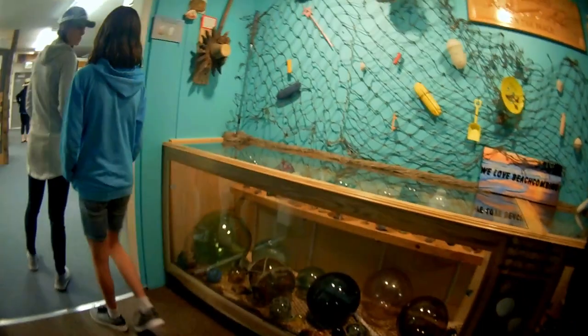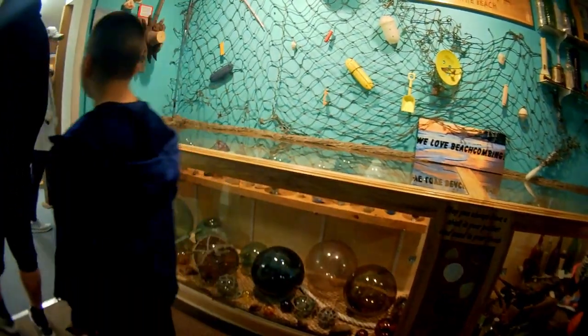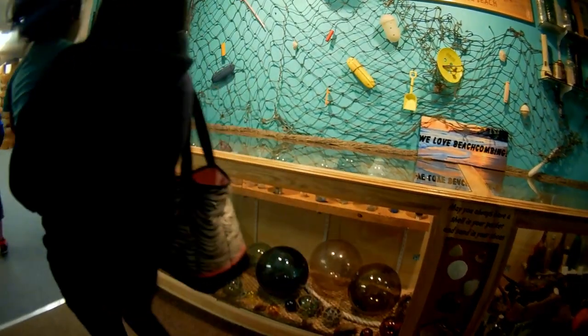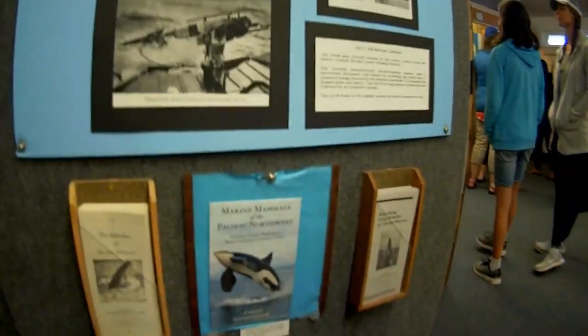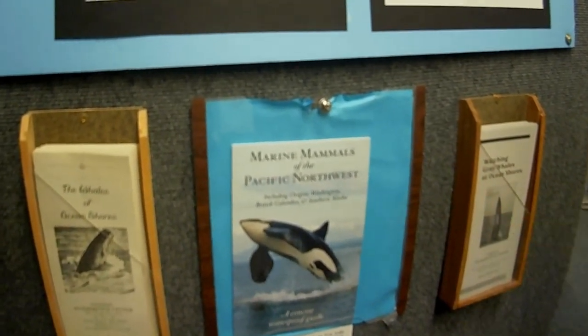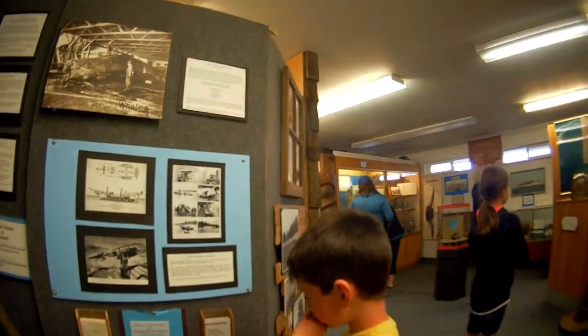Ooh, look at these beautiful floats. These floats are wonderful. Look, what's that called? I forget. An orca. And they call orcas killer whales. Oh, right. Yeah, but they're orcas.